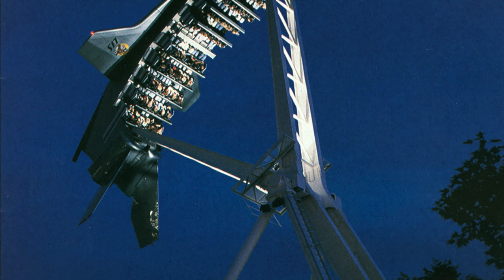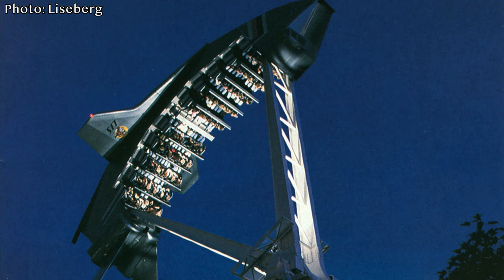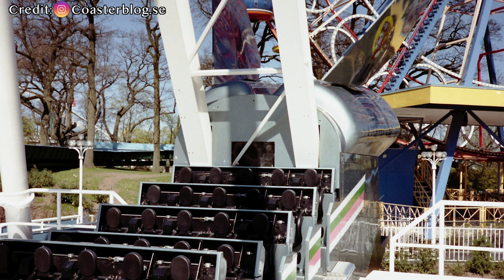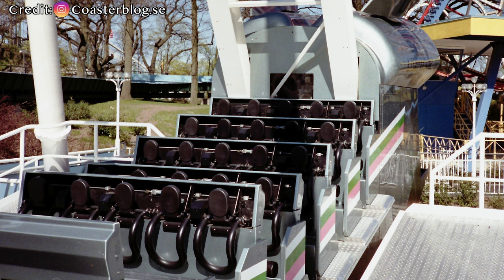The upside down part though, it was not that nice. It's slow and a bit painful. That's not the ride itself's fault though. That's due to the awful benches that you sat in and that awful restraints that pushed your legs so hard that if you hadn't gone to the toilet before, you might as well have peed yourself.